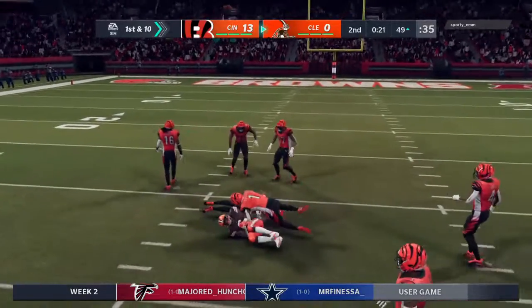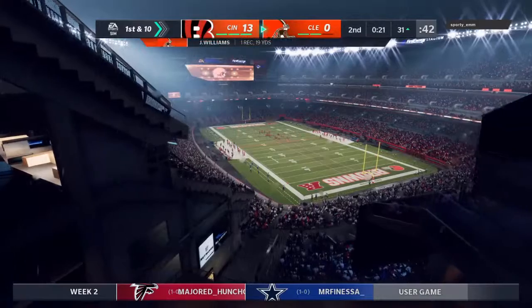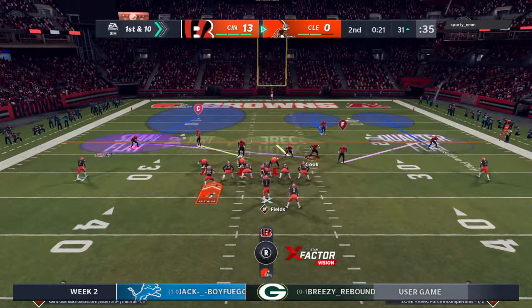Going down the middle, and it's complete. Now the Browns will use the first of their 3 timeouts as the clock will stop with 21 seconds to go here in the first half. Line of scrimmage, the 31 now on 1st and 10.